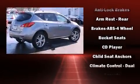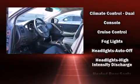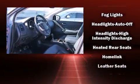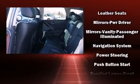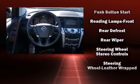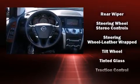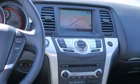Passengers are protected by various safety and security features, including head curtain airbags, front side impact airbags, traction control, brake assist, anti-whiplash front head restraints, ignition disabling, and four-wheel disc brakes with ABS. Sophisticated all-wheel drive technology maintains a firm grip on the road.